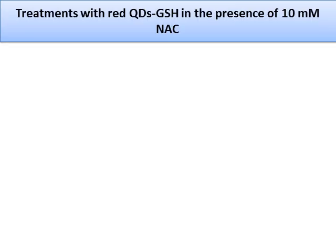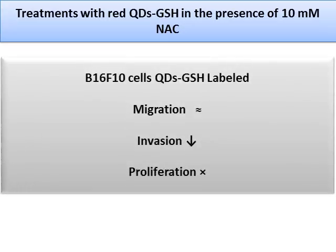In summary, the treatment with this quantum dot in the presence of 10 mmol of NAC favored the internalization of quantum dots into B16F10 cells. It's possible to obtain labeled cells with the same capacity to migrate as unlabeled cells, and keep them labeled for at least 2 days. Labeled cells can invade in a smaller amount compared to the control cells and are unable to proliferate. For this reason, we believe it is possible to use these metastatic cells to follow their arrival in different organs of C57BL6 mice.